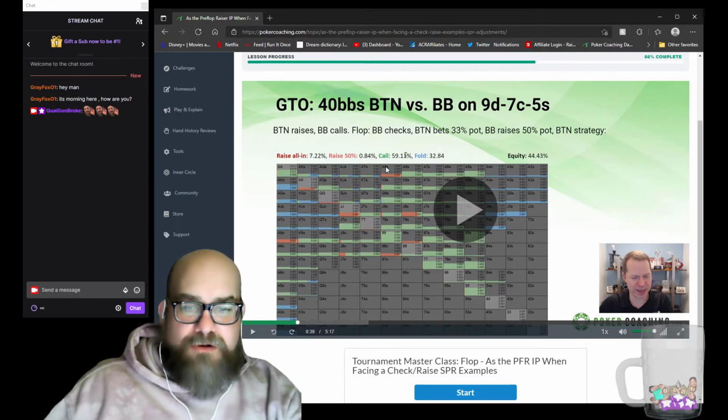This top pair, top kicker being the largest slice of the check-raise. I think the only things bigger are the Jack 8 suited and pocket jacks because of the protection that they need. But kings and queens significantly less. I find that interesting.